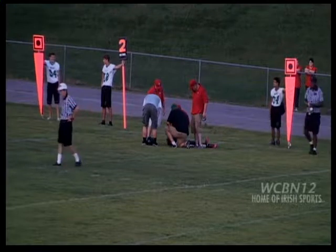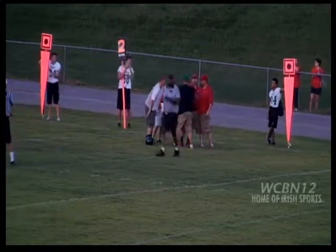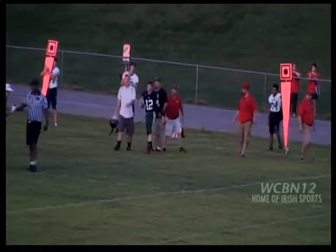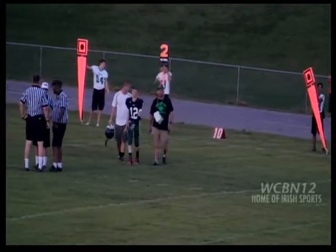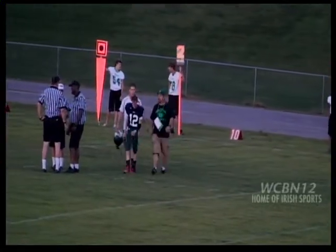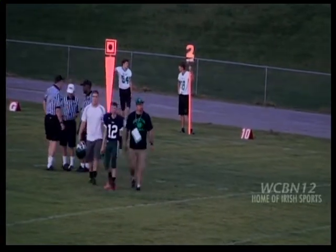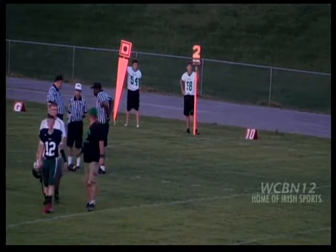So we got the injury timeout. Hope Andrew's not hurt. Now they got him up. He's just going to keep walking off. Got him a drink of water, but he'll have to come out of the game. I noticed his number is 12. Yeah, number 12, Andrew Bell.